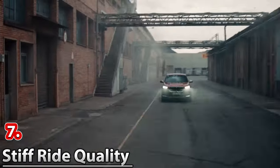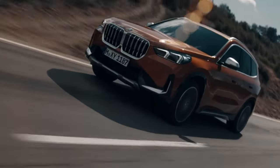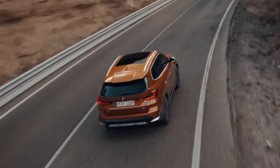Seven, stiff ride quality. Some drivers might find the ride of the X1 to be too stiff, lacking the desired comfort and smoothness expected from a luxury SUV.